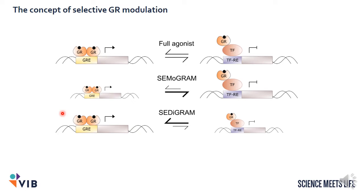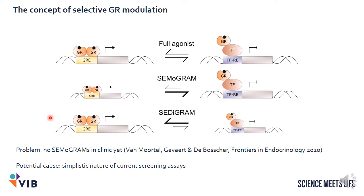More specifically about the SEMOGRAMs, there has been a lot of research on it, and a number of compounds have progressed to clinical trials, but unfortunately they all failed at some point. So for now there are still no SEMOGRAMs in clinic. The reasons why all these compounds failed are of course very diverse. If you're interested in reading more about it, I could recommend the Perspective article that we published about this in Frontiers in Endocrinology in 2020.